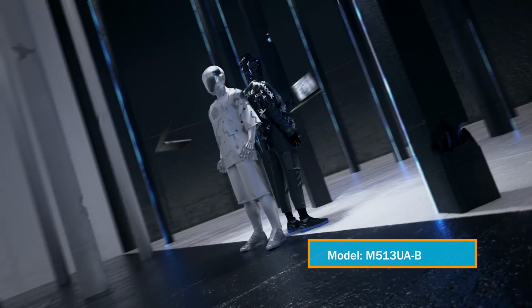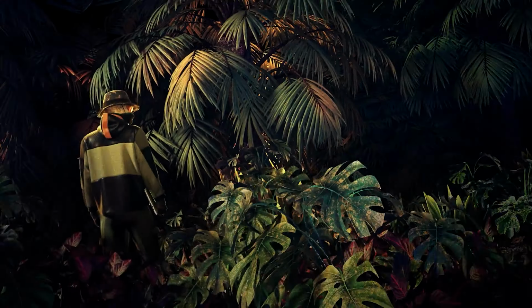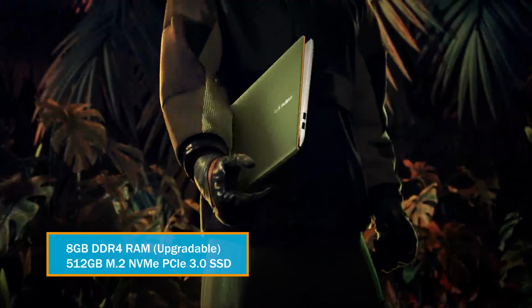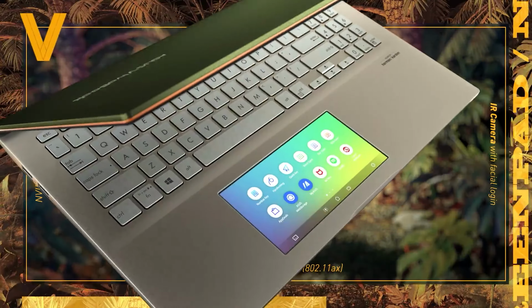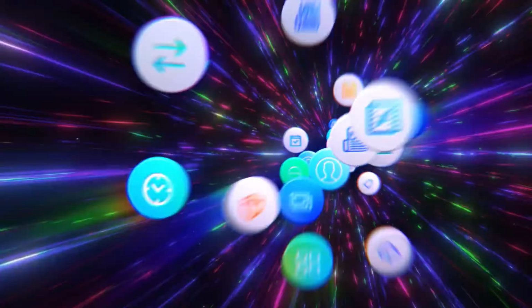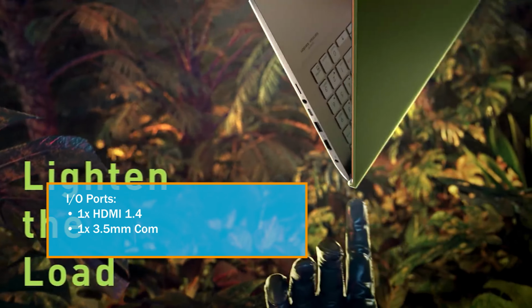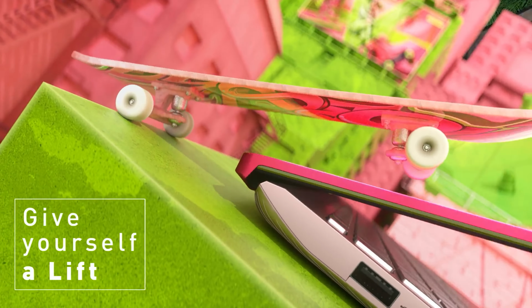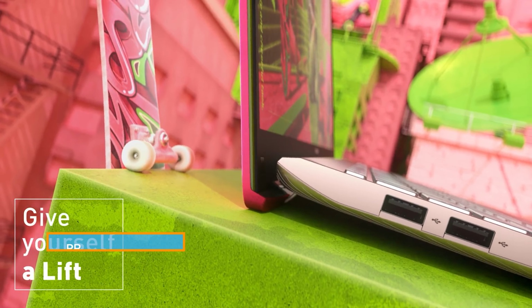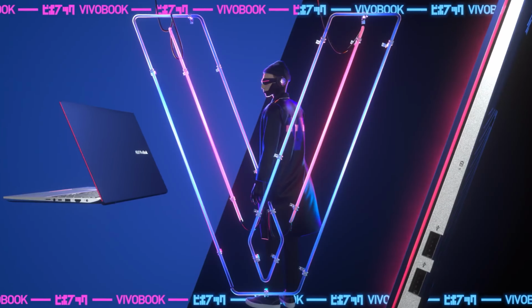Number 4, we have the Asus VivoBook, another Ryzen 5 laptop. It has 8GB of RAM, 512GB of storage, a 42 watt-hour battery with a 65 watt power adapter. Its display spans at 15.6 inches and weighs about 1.8 kilograms. The ports include a USB-C and a micro SD card reader, not to mention its Harman Kardon tuned audio, and an HD camera as well. The Asus VivoBook is currently selling for 36,254 pesos.